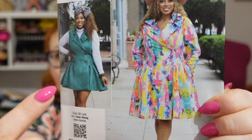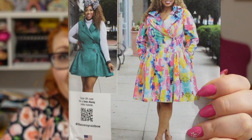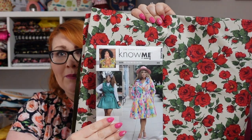Now, I love both of these. I just think this is the version that is probably best for me living in Ireland where the weather isn't that reliable. And I bought this with the intention of using it to make this version in, if you recall, the waterproofed Liberty cotton that I purchased from New Craft House. So if you didn't catch that video where I was sharing some of my past buys last month, this is the fabric that I have in mind for making this pattern with.